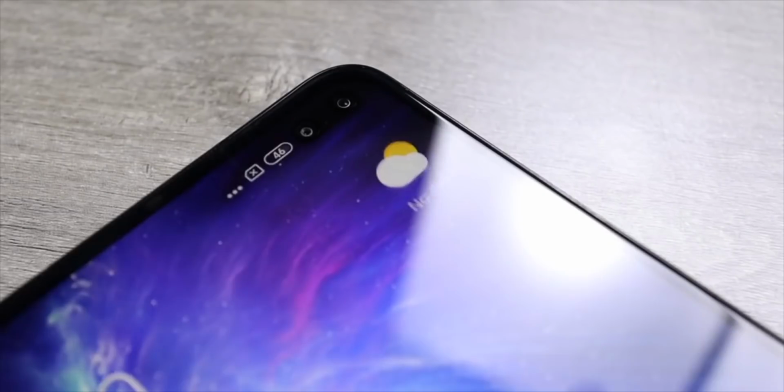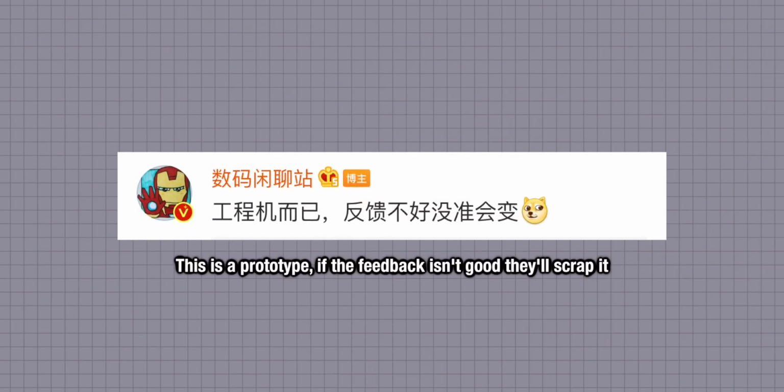In any case, the leaker says that this prototype unit design has not been finalized right now. It's just something they're working on. He says if the feedback isn't positive about the use of the pop-up camera in 2020, then they will change the design. But it's good news that Redmi are looking at an OLED display for the Pro version.